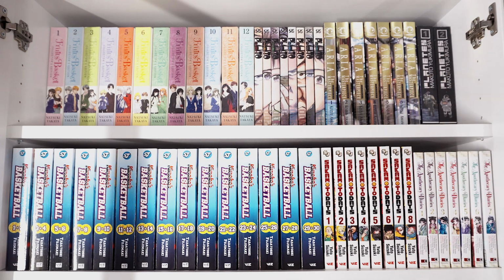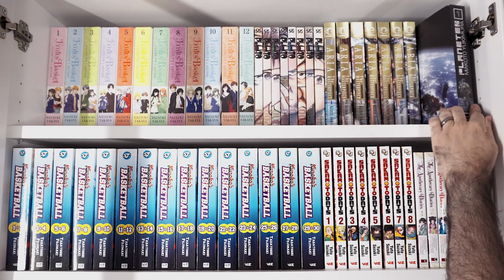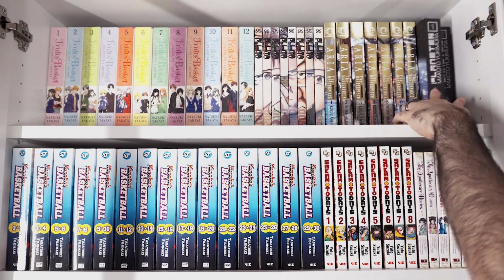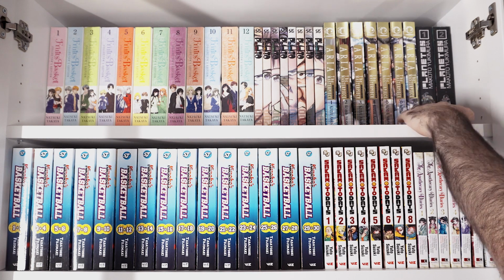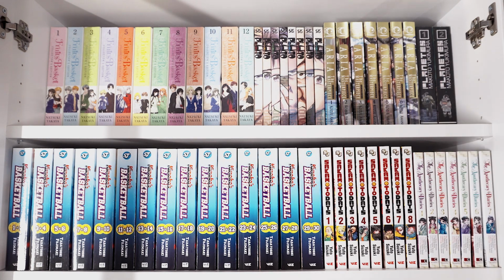Planets. Planets is from the same author as Vinland Saga. This is so good. 2 volumes. I got a little teary-eyed towards the end, but if you're looking for a shorter series that's only a couple of volumes, these 2 volumes here, it's a great series.